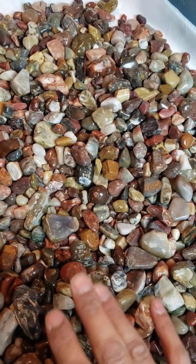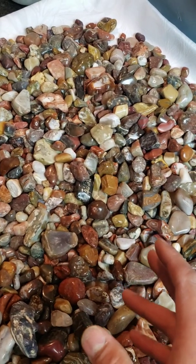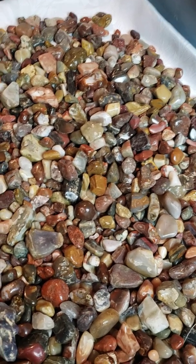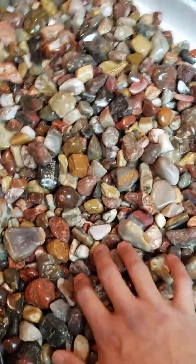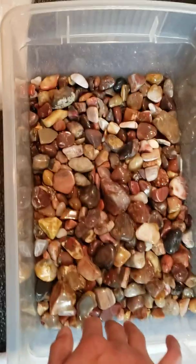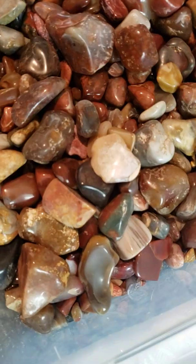I mean, it's a huge variety of everything, but these have all been polished by our friend's aunt, and this was probably in the 60s that this was done. They've been sitting for quite some time. But we have these ones, so we're going to throw some of those in there. And then we have these large polished rocks, and we're going to throw those in there. And then we have these even smaller polished rocks. And like I said, it's a huge mixture. You don't know what you're going to get.